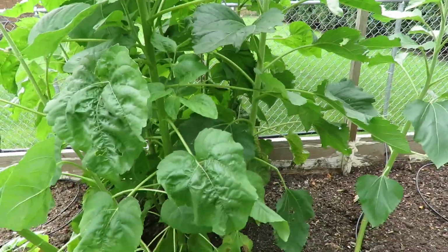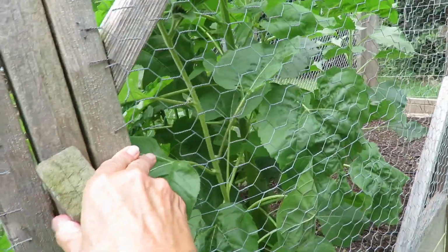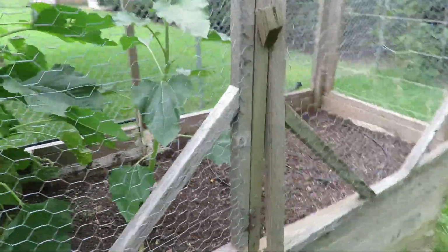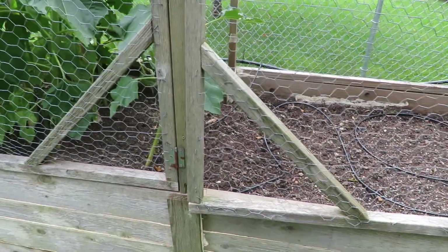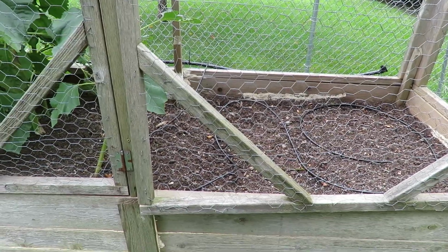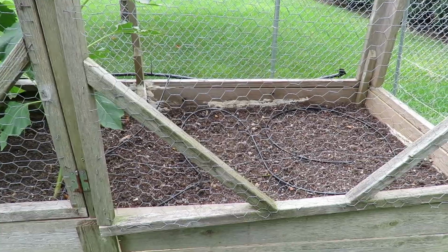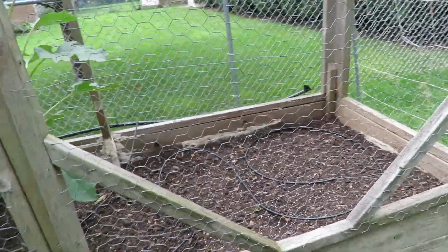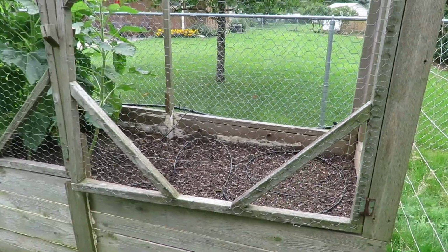They're doing pretty good, considering they've got this bed all to themselves because I haven't replanted. I'm going to put spinach in here, kale, a few radishes. What else? I don't know what else. We'll see what kind of seeds come up from the basement. But it's all ready. I got to get that done tomorrow.